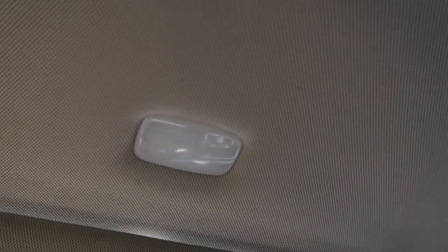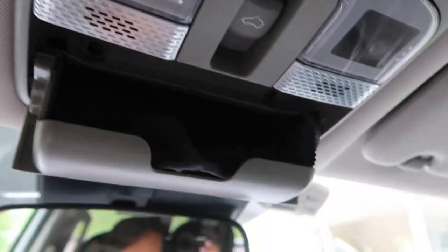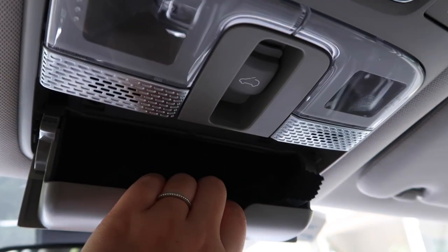As for up here, you just have a basic little card holder, a little tiny light, and when you open this, the light goes on, and when you close it, it goes off. There is a sunglass holder up here that I keep my Ray-Ban sunglasses in, and just a cleaning cloth.